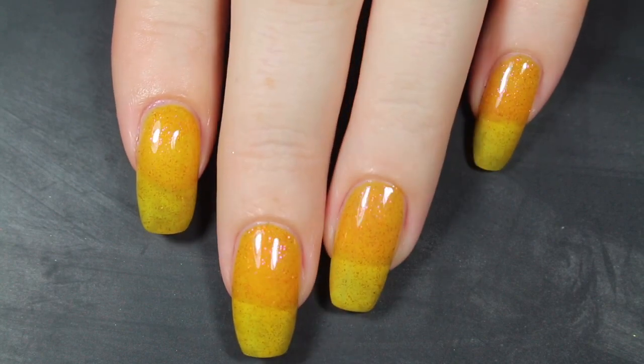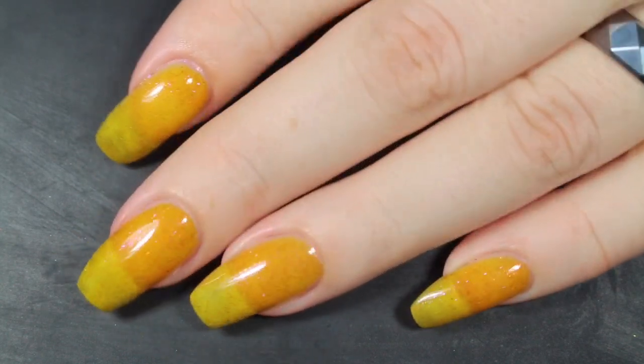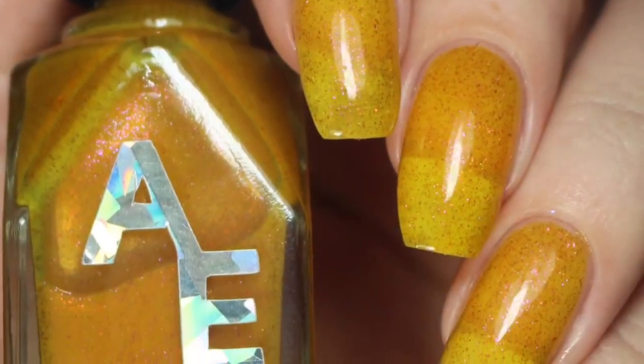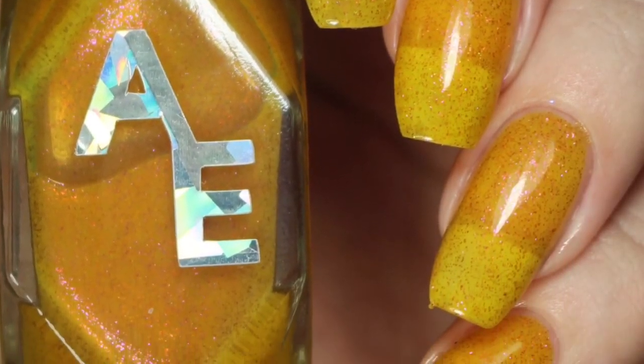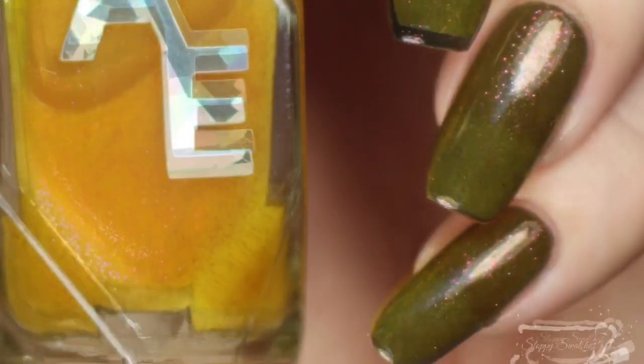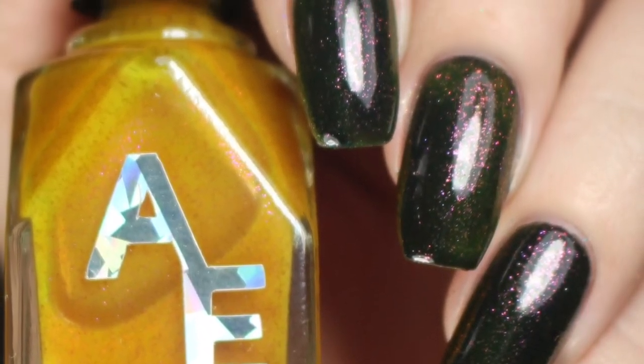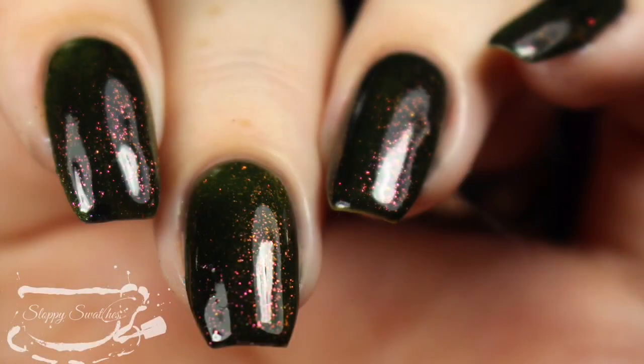So here's a look at that completed mani before top coat. So this one does dry down fairly glossy. This is my swatch photo underneath artificial lighting. And then once more as a topper over black. I really love this combination. You get a lot more of that red glitter popping on this base, and here it is once more at an angle underneath artificial lighting.